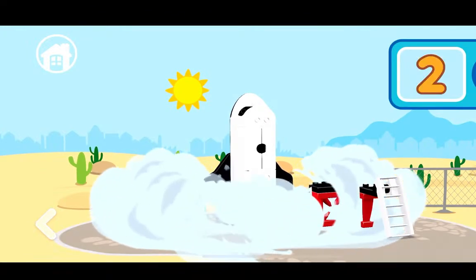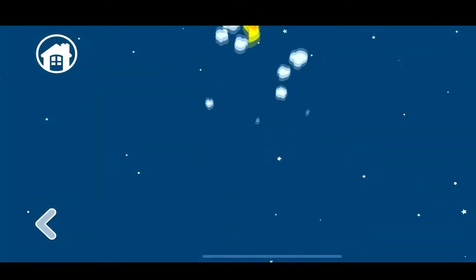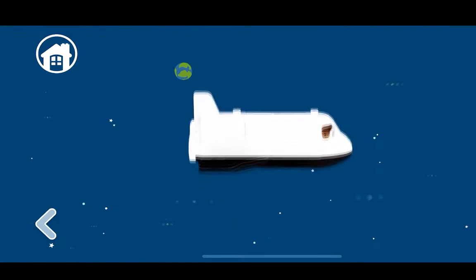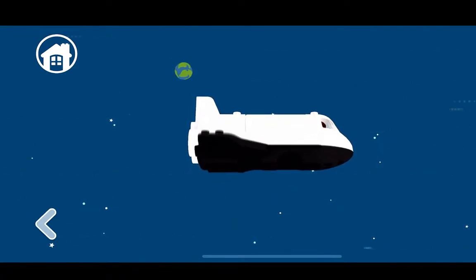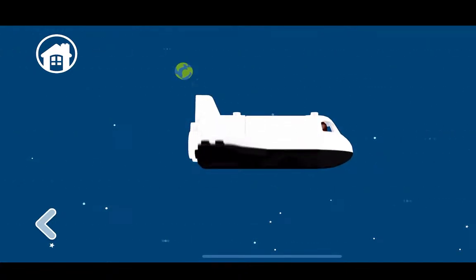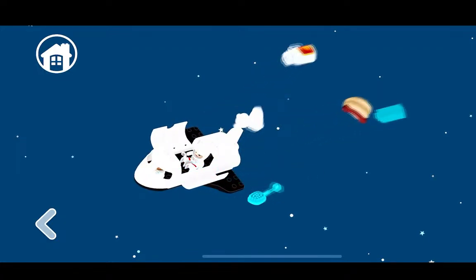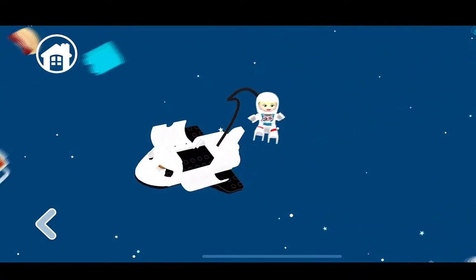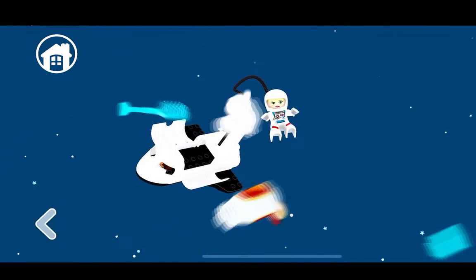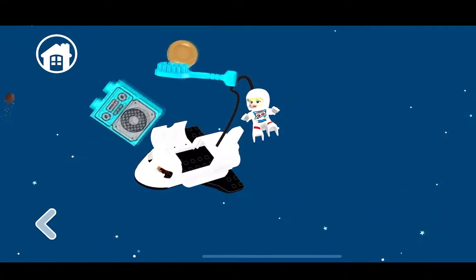Countdown. 3, 2, 1. And go! This is open space and many, many stars and planets. Super. Oh, look, it's a meteorite. Do you see it? Oh, no, it crashed into the spaceship. The ship depressurized. And all the things of the astronauts flew out of there. We need to collect them.